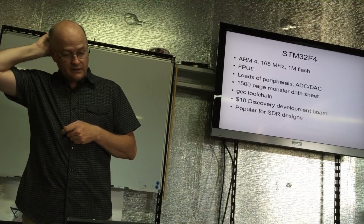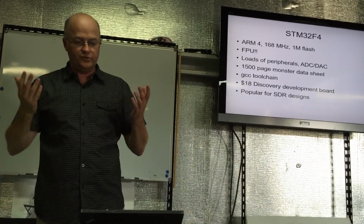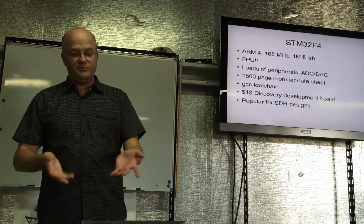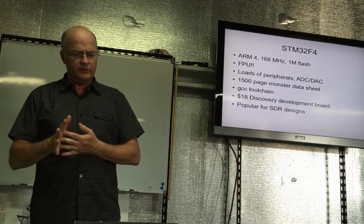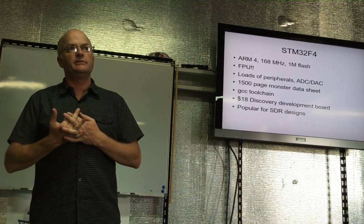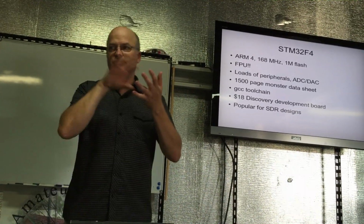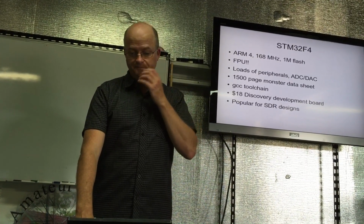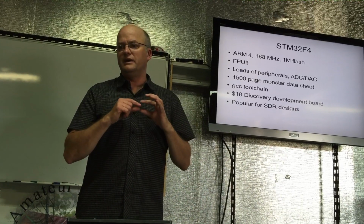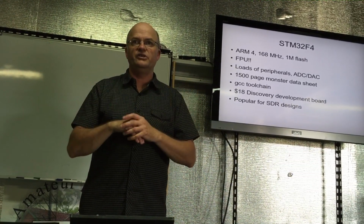It just uses the GCC toolchain, so all open source tools. If you want to play with this chip, they're $18 for the development boards, quite powerful for what they are. And they're really popular in SDR designs. A lot of people are coming up with standalone PC-less SDRs using these particular chips with a little touch screen and things like that, because they've got that sort of signal processing capability. And it's plenty for this narrowband ham stuff, 5 kilohertz wide channels. You don't need an FPGA or intensive processing.